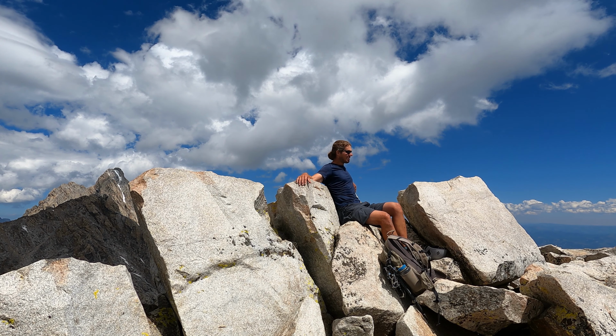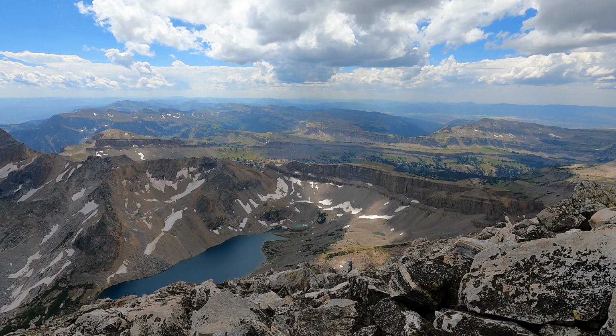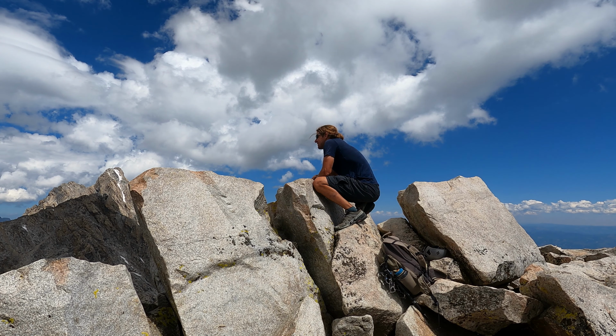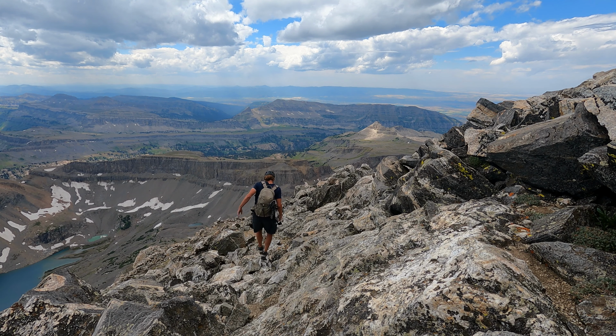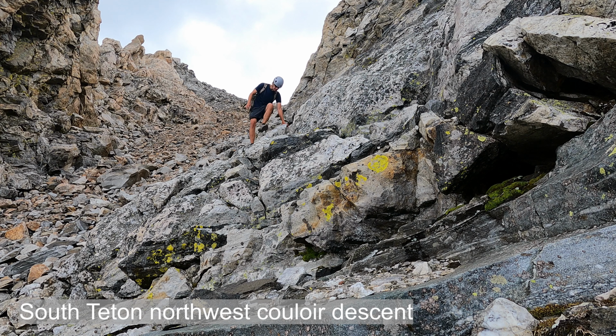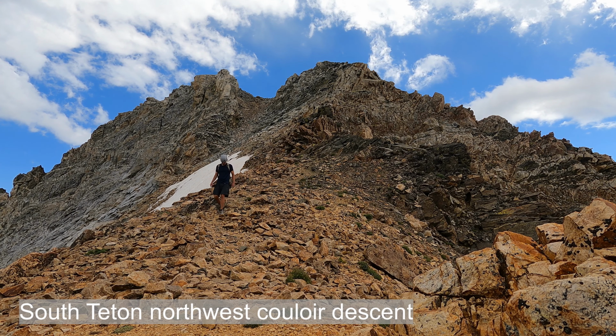South Teton, just as the clouds are rolling in. Before the thunder comes, I gotta get out of this place. Good news is, it's all easy from here. Northwest couloir descent, and then down into Garnet Canyon, South Fork. Just try to get as far as I can before any raindrops come down. Finally sitting down on the lower saddle between South and Middle Tetons again.